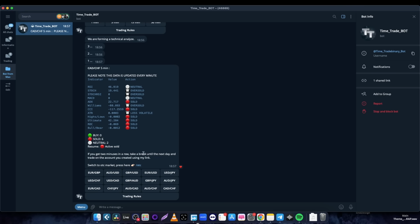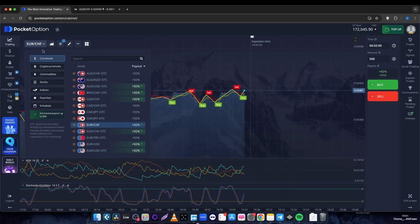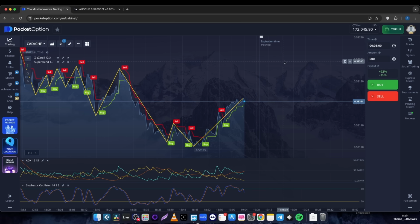Let's get into it. I'm going to select a currency pair from the list in the trading bot interface for my first trade. Let's take the Canadian dollar and the Swiss franc. Now I go to the broker Pocket Option, and in the search bar, I will set this currency pair. The expiration time in the first trade will be 5 minutes. I will invest $1,700 according to the main rule of money management.